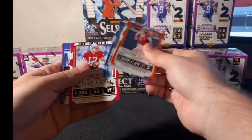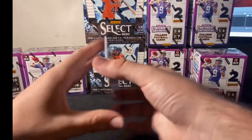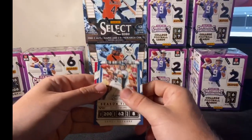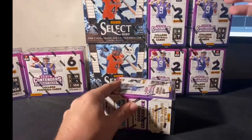Mason Rudolph, Darren Henderson, Philip Rivers. We got a game day ticket, Jacob Eason. Nice card there. And then we got an Aaron Rodgers and a Lamar Jackson. It's a nice little Lamar.